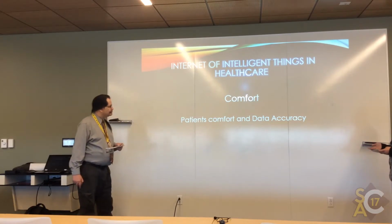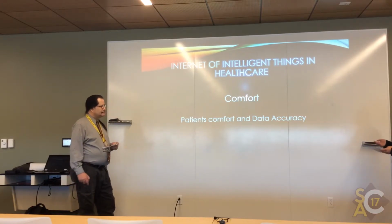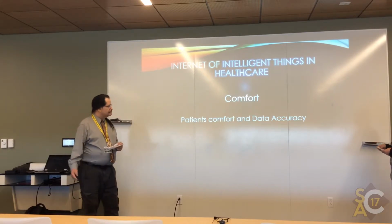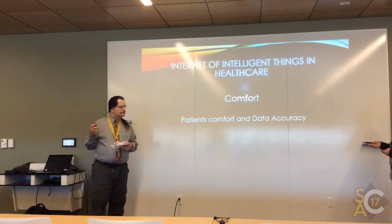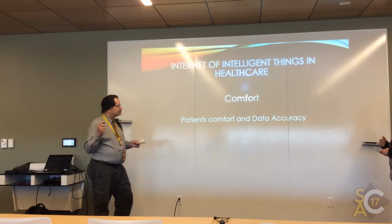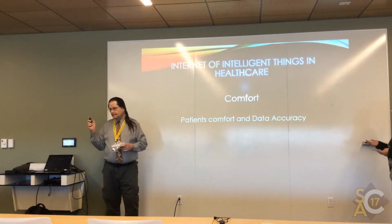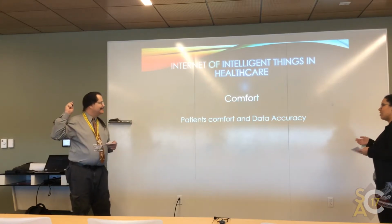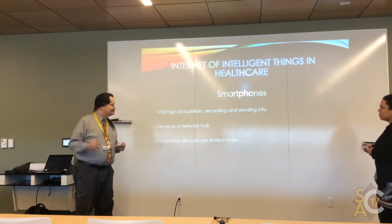And then accuracy, of course, must be balanced with comfort. The technology is getting smaller and more flexible, giving patients more comfort and providing more options. But we want to also balance that out with accuracy. We want to make sure that while they're comfortable, we're getting the most accurate data, no matter what their comfort level is. It doesn't matter what it is, as long as they're getting proper treatment.